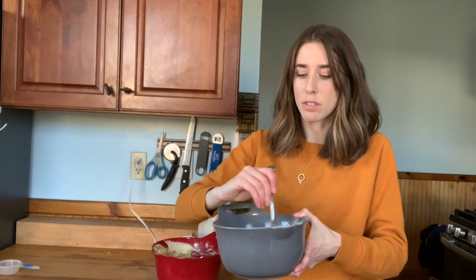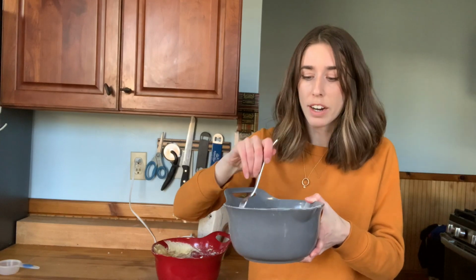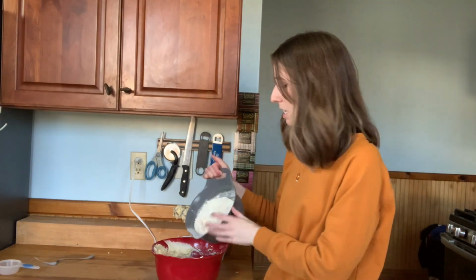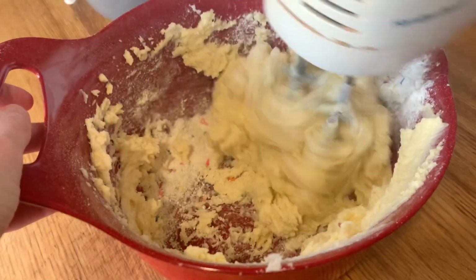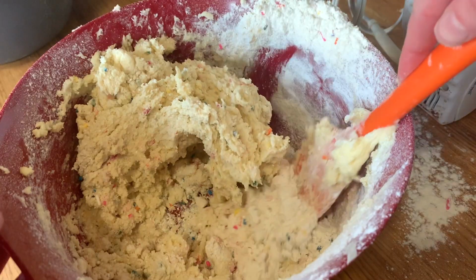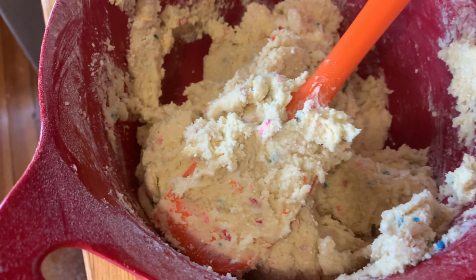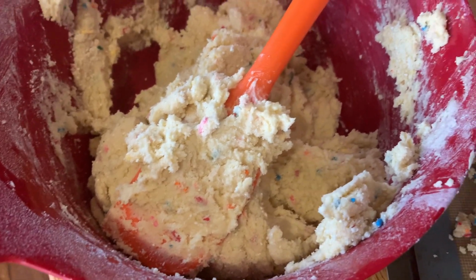Let's mix this around. We've got milk powder, we've got flour, we've got cornstarch, baking soda, we've got it all in here. Pour a little in because it's gonna explode, but I'm gonna be very careful not to overmix. The dough. I'm sure you saw me spilling quite a bit out there, but it's here in one piece.